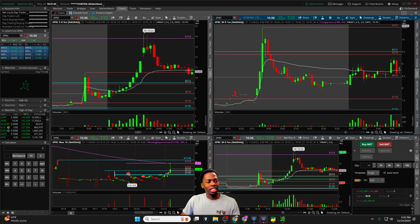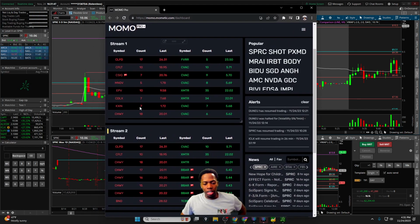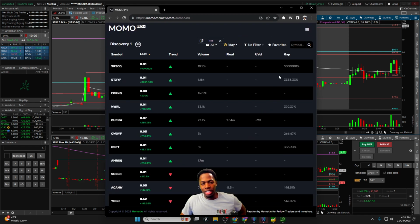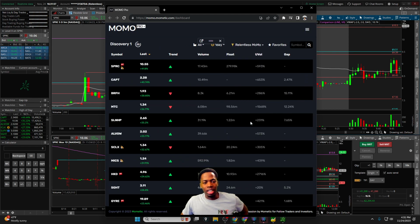But I kept it on watch, and that's the purpose of having a watch list, right? The scanner that I use is called Momo Pro, and Momo Pro scans the entire market under specific criteria that I use. I have a filter here that scans first, and you can see SPRC is literally at the top of the scan right now, even still after selling off. I'm scanning for a decent percentage gain, good volume. You can see 17 million shares. And as mentioned, the float on this one is less than 10 million. In fact, it's at 280,000. So it's really low. And again, supply and demand, right? That's what we just spoke about.